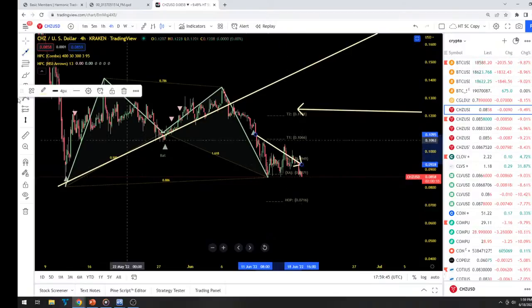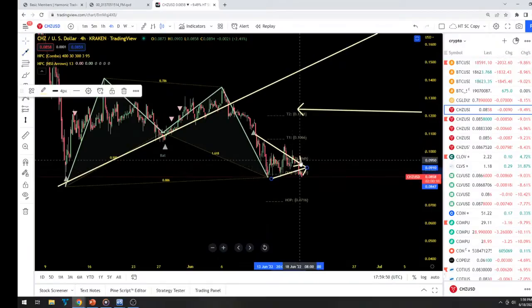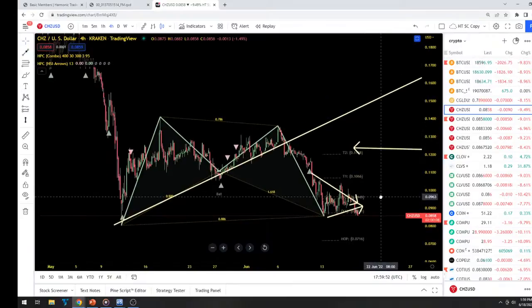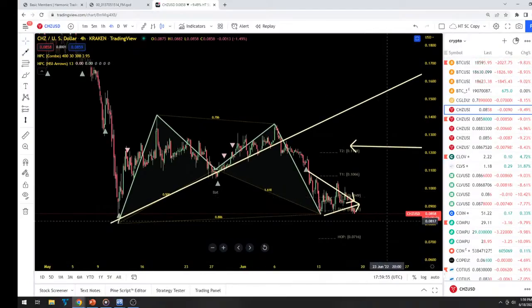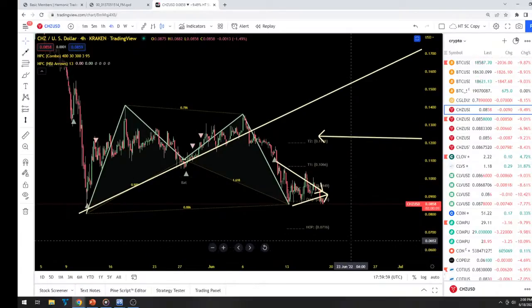Yeah, no way. They're all squeezed like this in zones, doing nothing, and then make that sideways move to the hop level, to the hop. The hop is 7 cents on the 4 hour. You'll probably get there tonight.